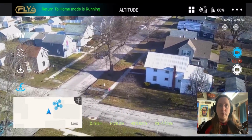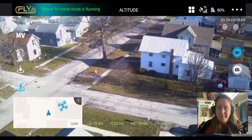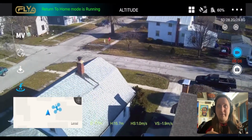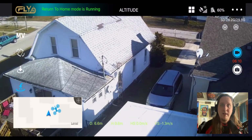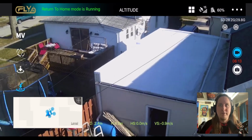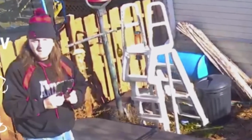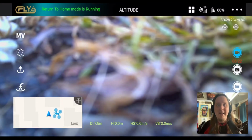I got wires to maneuver through. House to miss, trees. I'll tell you what though, when I seen it and knew it was there, I felt so much better. And are we gonna land? Are we gonna land safely? There's the leaky roof, you fucker. There I am. Oh, don't hit the hot tub. There it is. I made it.